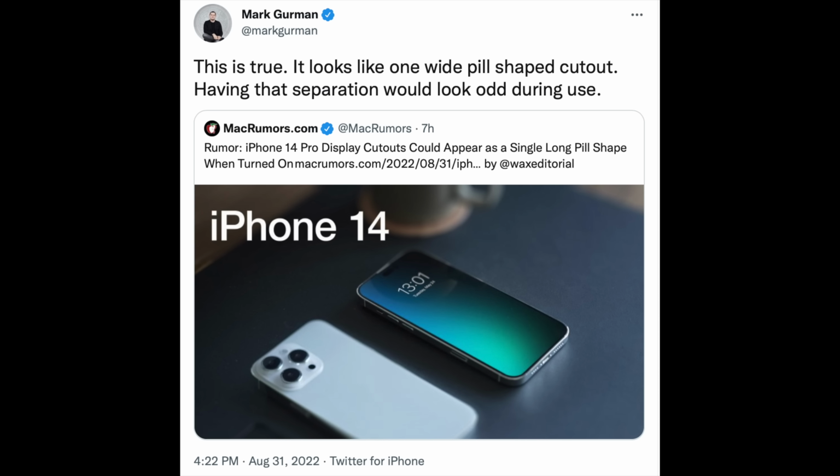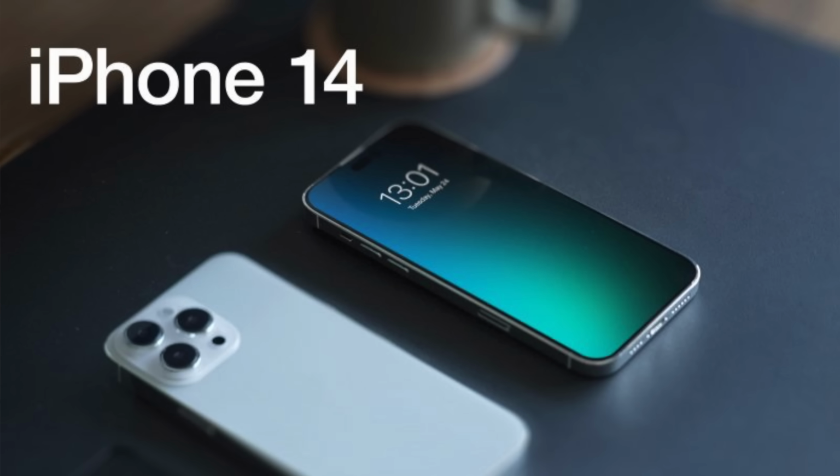This was a last minute sketchy rumor, and it wasn't gaining much traction until a few hours ago as I'm recording this, when Mark Gurman from Bloomberg came out and said this is true, that Apple was not going to be displaying two separate cutouts with the eye hole. They were just going to turn off the OLED display in between and give us one single, big cutout across the top. And that is basically the design of the iPhone 14 Pro if Gurman is right.